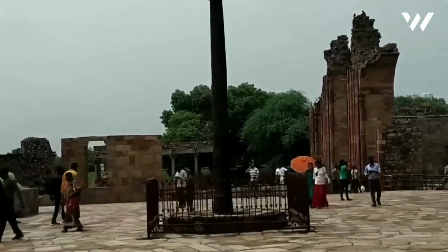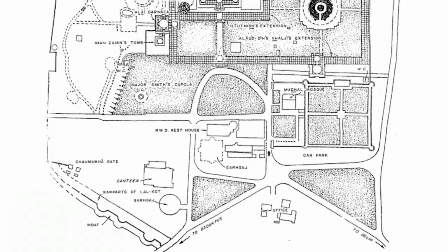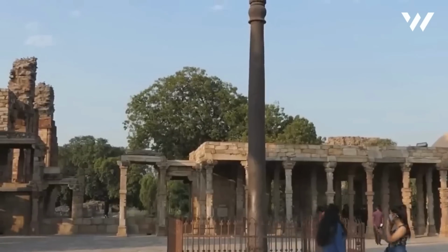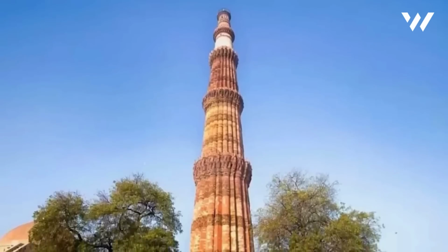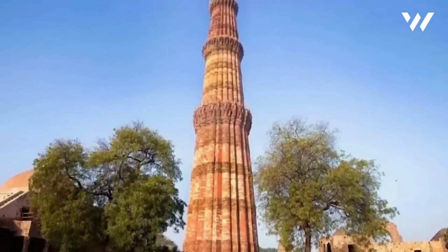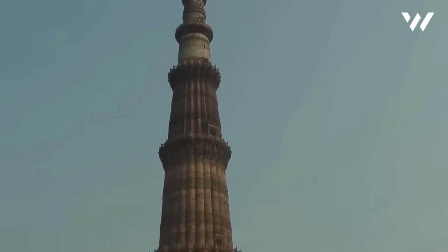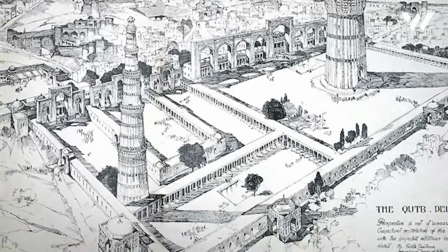Speaking of complex ancient sites, here's the Qutub Minar Complex in Delhi, India. There are countless important ancient monuments within the complex, including the famous Iron Pillar of Delhi, which never rusts. The most famous monument at the site is the Victory Tower, named for the religious icon Sufi Saint Qutbuddin Bakhtiyar Kaki, who was a mystic and scholar of the 12th century. The tower took almost 200 years to build, with work completed in 1368.